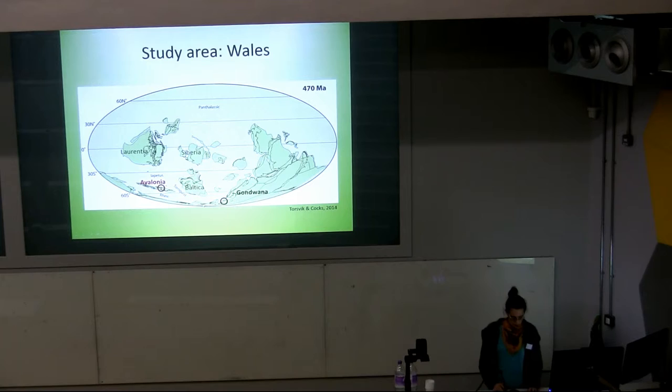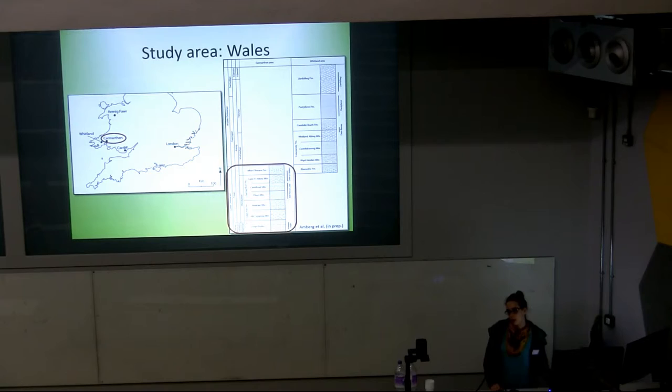But the problem is that there is a lack of Chitinozoan data for the early mid-Arenig in the Anglo-Welsh Basin, which hampers correlation with Gondwana. So first, we sampled several localities in two different regions in South Wales to establish this framework.